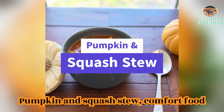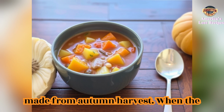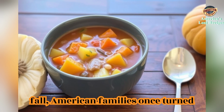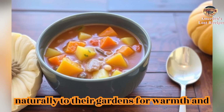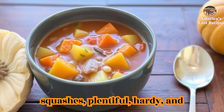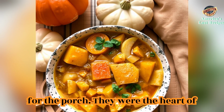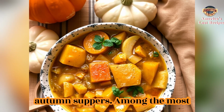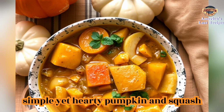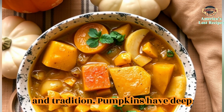Pumpkin and squash stew, comfort food made from autumn harvest. When the air turned crisp and leaves began to fall, American families once turned naturally to their gardens for warmth and nourishment. Pumpkins and squashes, plentiful, hardy, and long-lasting, were more than decorations for the porch, they were the heart of autumn suppers. Among the most comforting dishes of the season was a simple yet hearty pumpkin and squash stew, a recipe that carried both thrift and tradition.